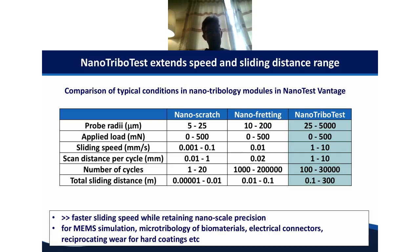So this extends the range of capability of the nanotribology modules in the Vantage system. Here we've got a comparison showing how scratch and fretting compare with the tribo test. What we're able to do with the tribo test typically is to go to larger contact sizes and higher sliding speeds and longer sliding distances. And that really allows us to access much, much higher total sliding distances compared to what we might achieve in a fretting test or in a small scale repetitive scratch test.